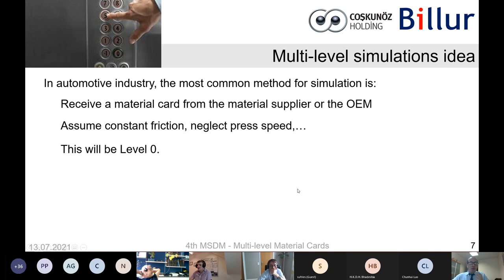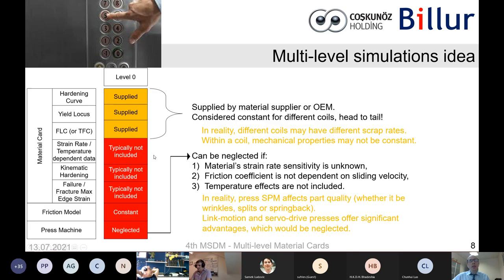So in the automotive industry, one of the most common methods for metal forming simulation is receiving a material card from the material supplier or the OEM and assuming constant friction, neglecting press speed. This will be the simplest way of making a simulation, but this is what we call level zero. So here you see all of the data we need to make a metal forming simulation. Some of them are included in a material card and some of them are process data.